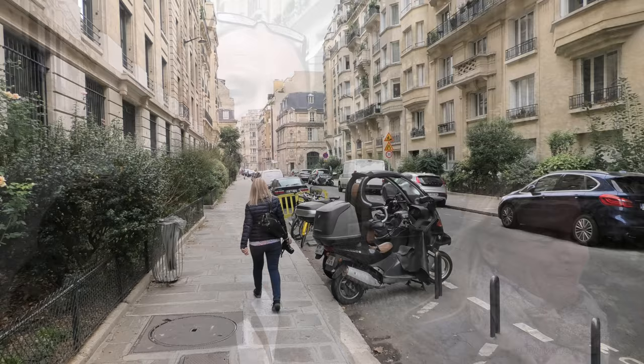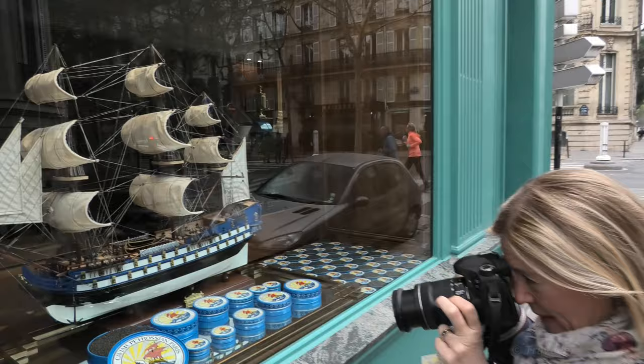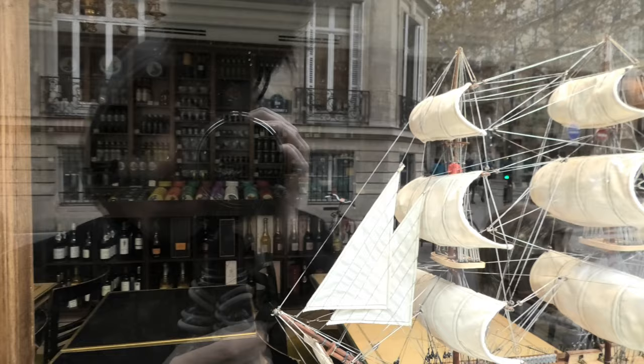Just standing here outside the Trosian. Looks like a caviar shop. It's a restaurant on the other side of the road, and here we have the delicatessen. Sort of look inside, it's closed at the moment, it is Sunday. Just caviar on there.